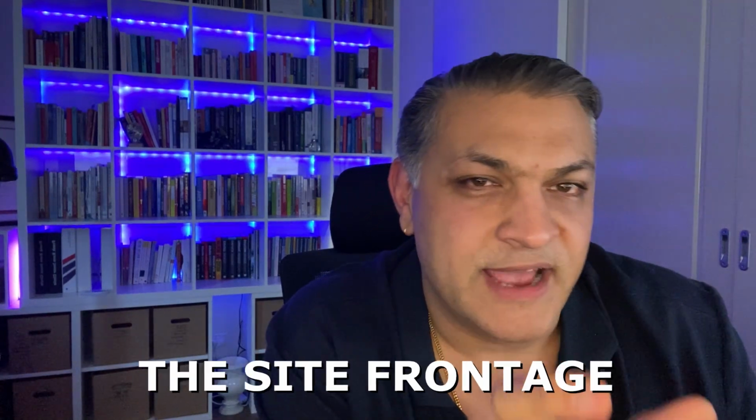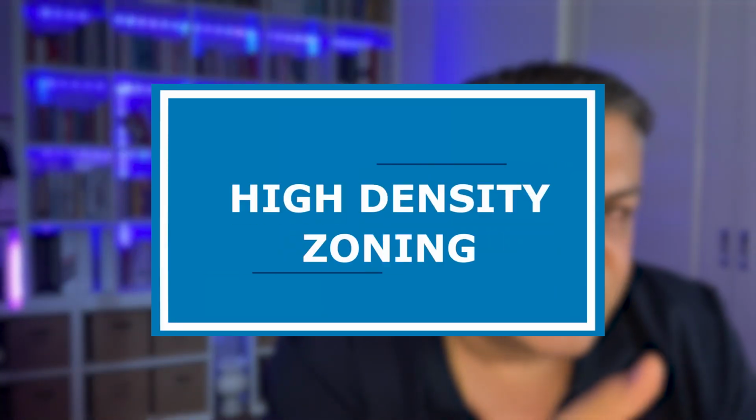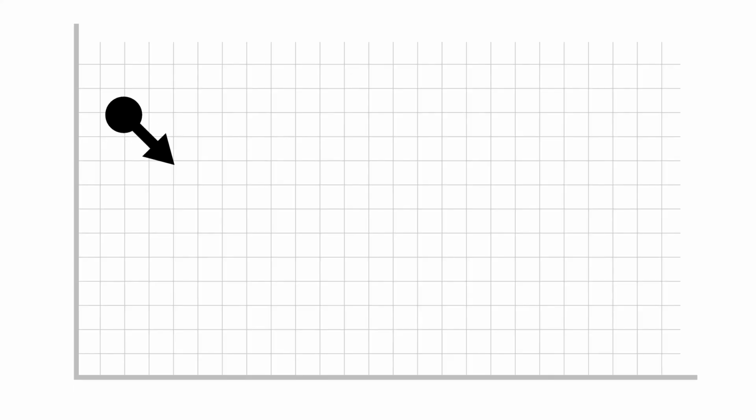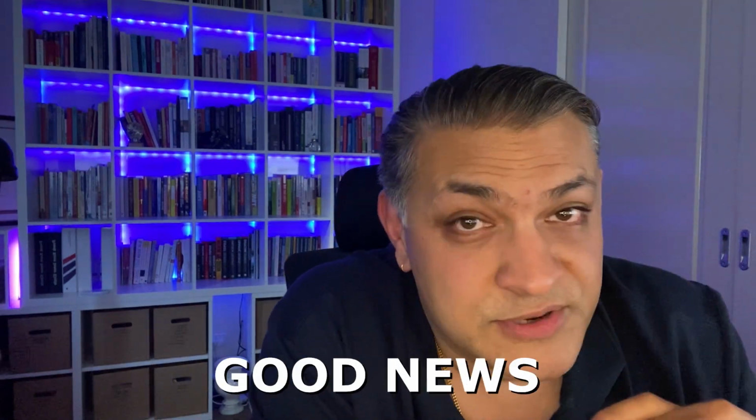Size matters too, and not just the size of the land, but for a developer, side frontage, that is, how wide the side is at the front, can play a big role. In essence, it makes it easier for the developer. And let's talk about zoning. Whether it's residential, commercial, or mixed use, as well as high and low density, can also entice a developer. A high density zoning means that the developer can put more lots on the same block, which further drives down the price of the land the developer has to pay for each unit, which for you is good news, as it directly translates to higher site value.